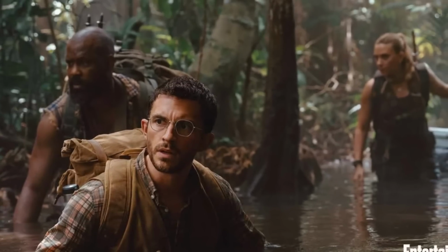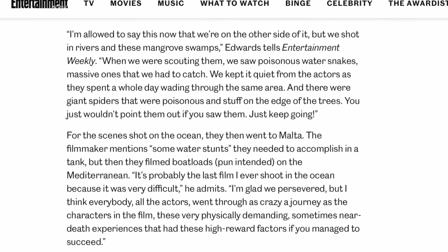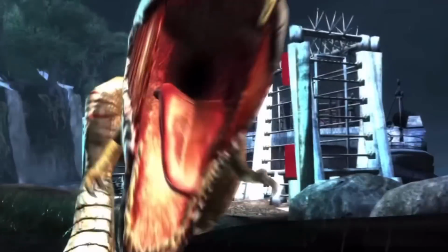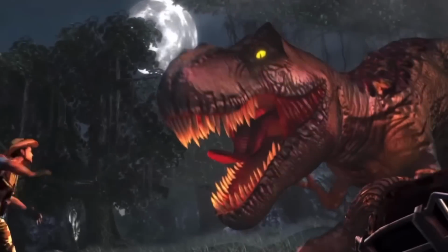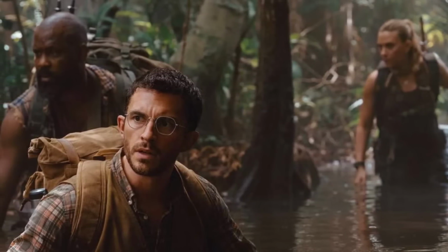By the way, whatever the context for this swamp scene happens to be, the article that accompanies the picture states that Gareth Edwards shot this scene after seeing a bunch of venomous snakes in the water, and they had to catch them before they shot the scene. To quote the director, "We kept it quiet from the actors as they spent the whole day wading through the same area. And there were giant spiders that were poisonous and stuff on the edge of the trees. You just wouldn't point them out if you saw them."